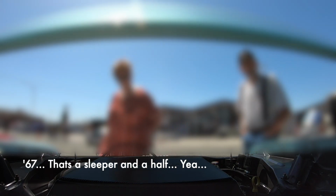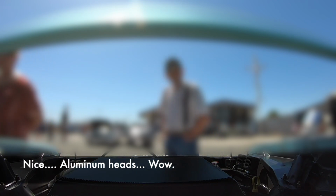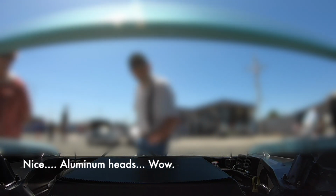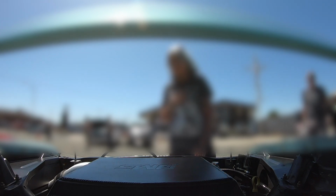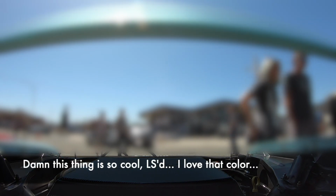67. That's a sleeper and a half. Nice. Aluminum heads. Wow. Damn, this thing is so cool. LS. I love that car. This guy has an absinthe bottle for, I don't know what it is. It could be a coolant overflow kind of tank. I don't know what it is, but I'm going to send you a picture.